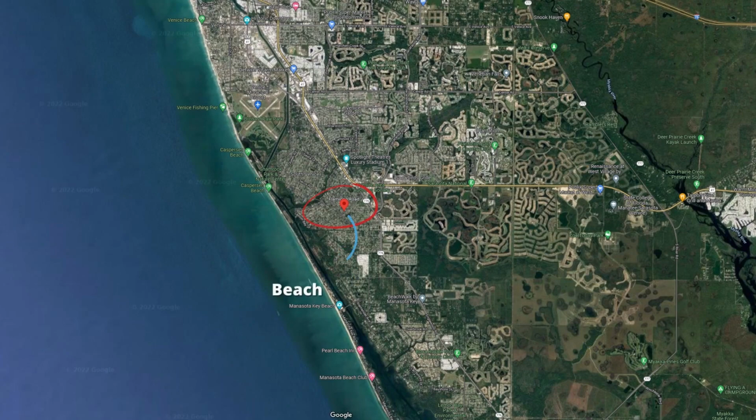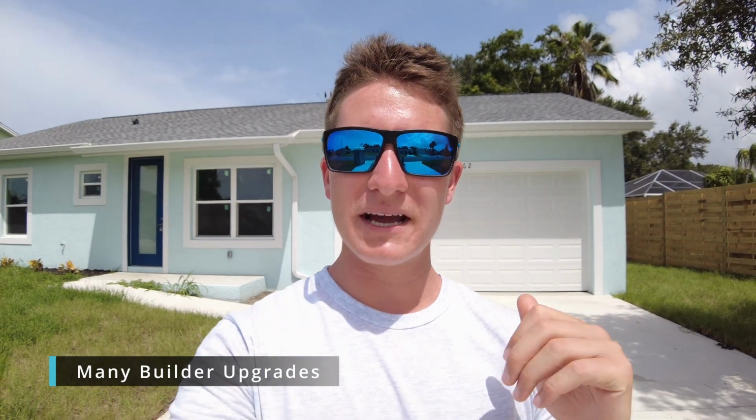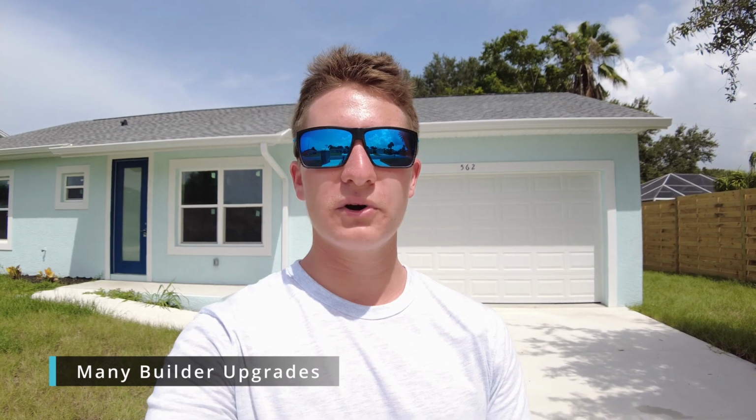You can't beat being 10 minutes away from the beach, 5 minutes away from restaurants, shopping, grocery stores, whatever it may be. And this house also does have a lot of builder upgrades, such as the floor to ceiling tile in the showers, and also that additional storage in the back of the garage was super cool and a very unique feature that a lot of builders do not incorporate here in the Venice, Sarasota area.